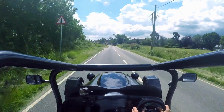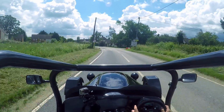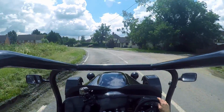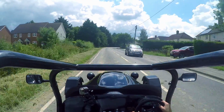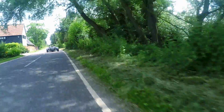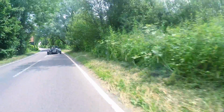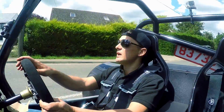has got the rather sexy indicators, horn and main beam flasher on the steering wheel. It's a removable quick release, it's our steering wheel package that we do. But this is an awesome drive. This is an absolute awesome drive. I cannot believe how comfortable this is. I'm pretty sure you could drive this all day.